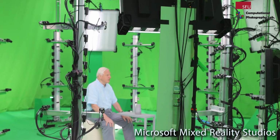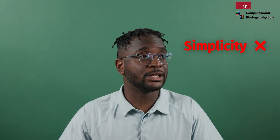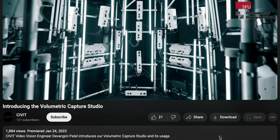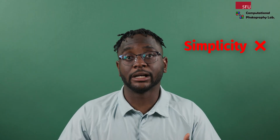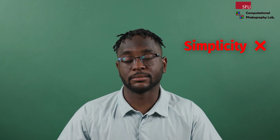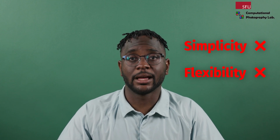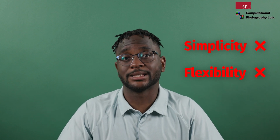There are existing capture setups that aim to foster AI research in this direction, such as the Mixed Reality Studio developed by Microsoft or the Relatables by Google. The problem with these capture studios is that they use complex and sophisticated capture systems, which are tailored mostly for research, from RGBD camera rigs to complex lighting and many other things that filmmakers would almost never use in practice. Another problem is flexibility. These systems are mostly designed to be static, and this restricts filmmakers from exploring creativity outside of a confined space.